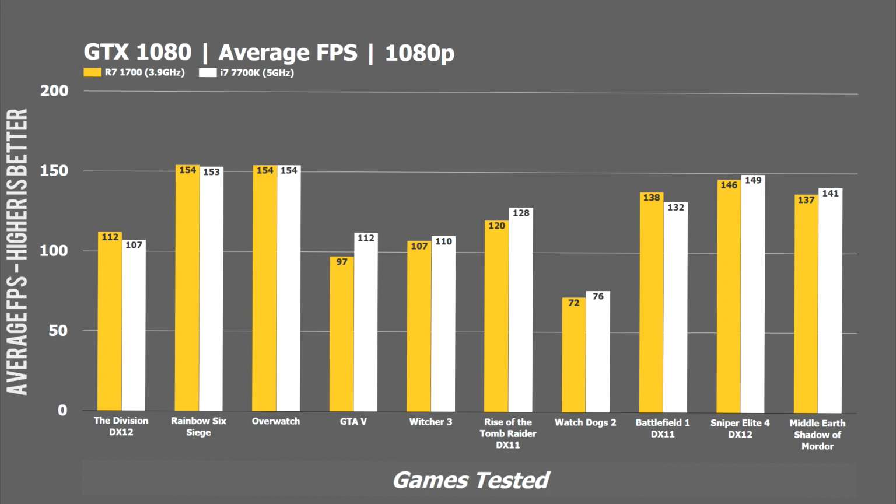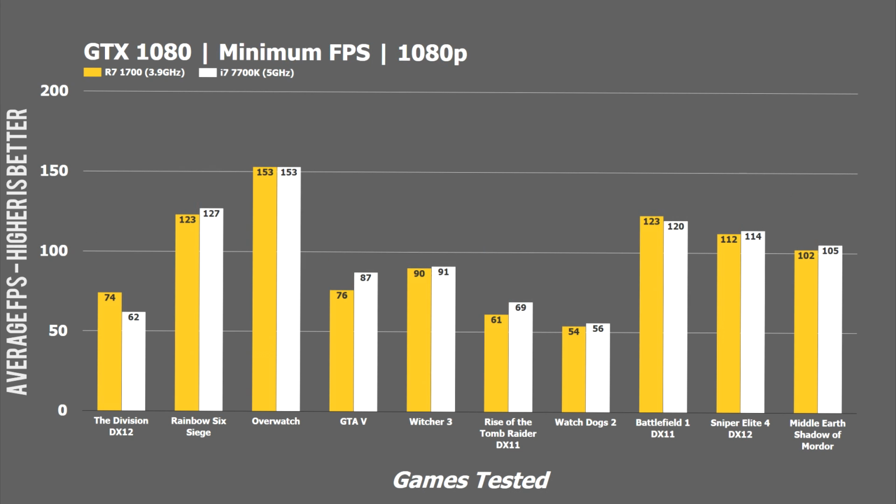We can see here that while Intel did take the majority of the titles tested, most of them were only by a few FPS. Games like The Division, Rainbow Six Siege, and Battlefield 1 leveraged the additional cores of the 1700, showing the potential of having an 8-core CPU for games that are optimized to take advantage of them. I think this is going to be a very important proving ground as we move forward with more developers working on multi-threaded utilization. Those results we saw continue over with the minimums, where the 1700 and the 7700K are neck and neck in the majority of the games.